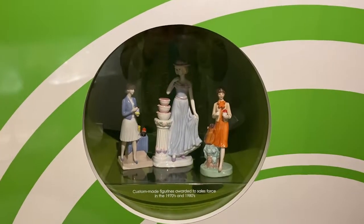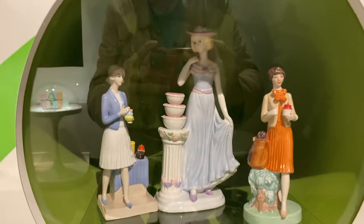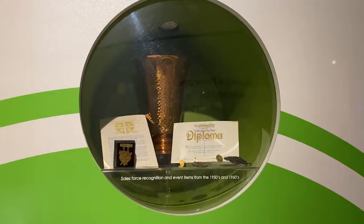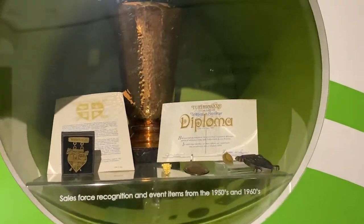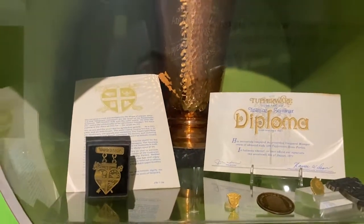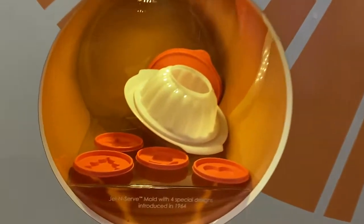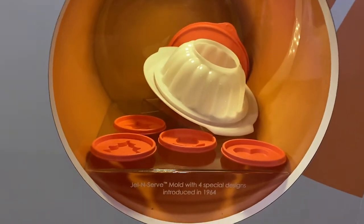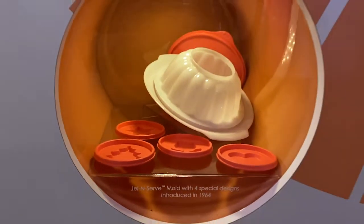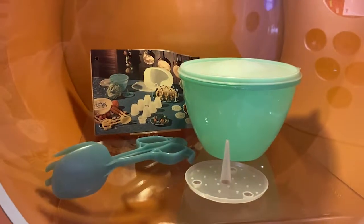If you were a salesperson in the 70s and 80s, this is what you were rewarded with for doing a good job. That's pretty cool. And if you were in the sales force in the 50s and 60s, this is what you received for doing a good job. Here's the pack and carry from the 1980s. I think we had some of those things in our house. We have more older items here. The Jet and Serve. It's a mold. 1964. Salad tongs and a bowl from 1954 and 1966.